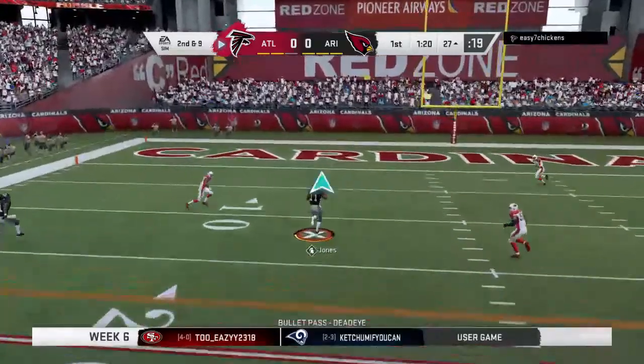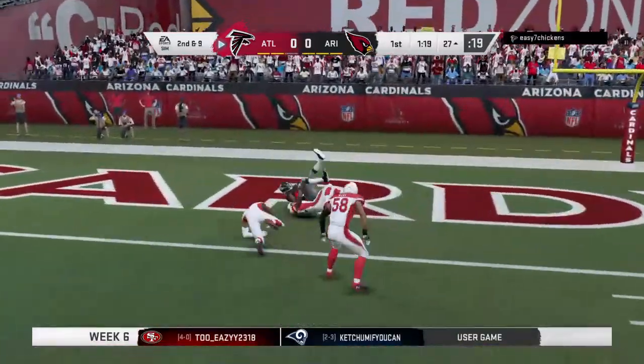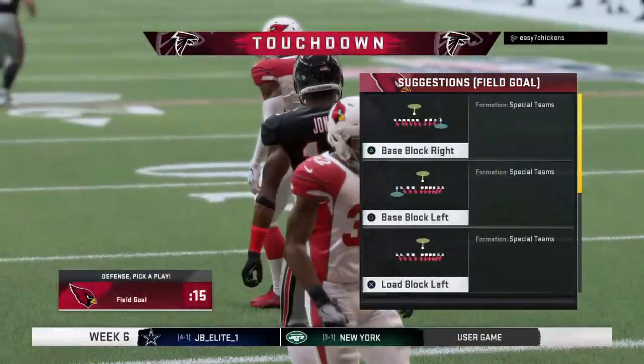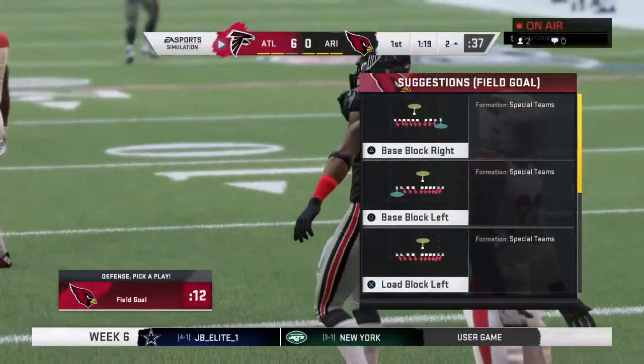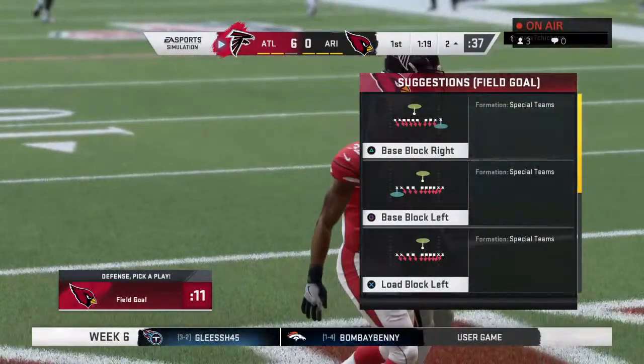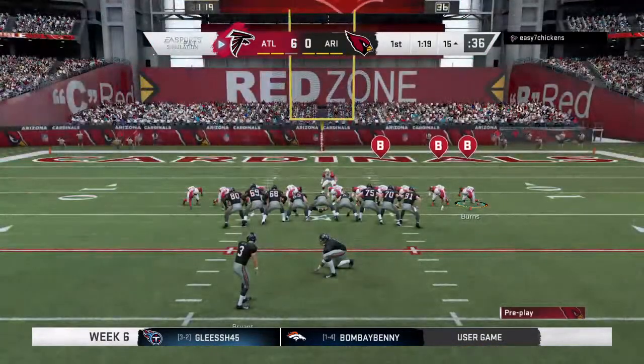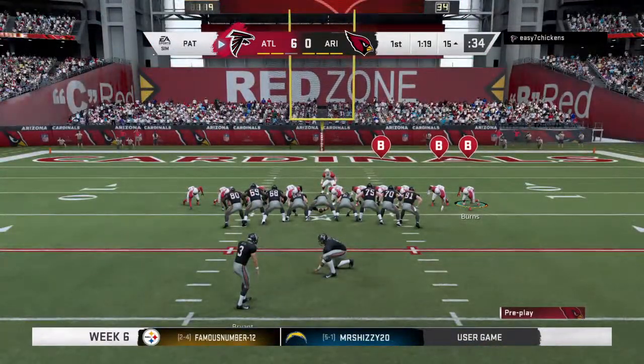On 2nd and 9, Ryan, he completes it to Jones. And he'll take it into the end zone. Touchdown, Atlanta. Julio Jones. His first touchdown on the year as his guys are able to strike first here in this opening quarter.